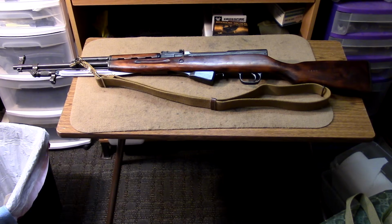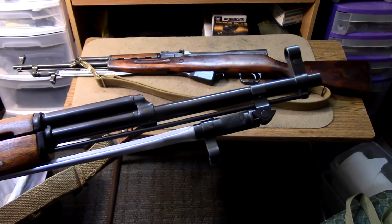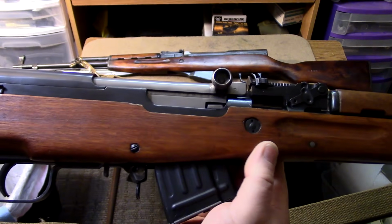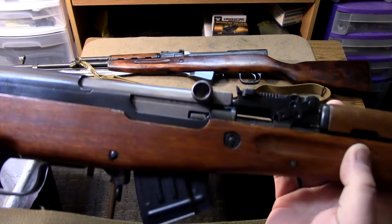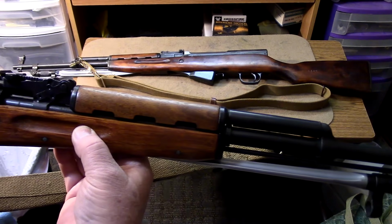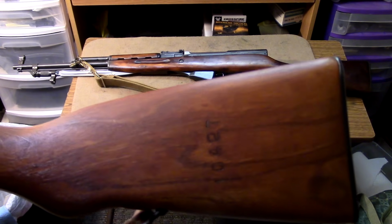Now, let's get into some of the more oddball configurations that you're going to see. This is an SKS D, and you see it's got the spike bayonet on it. Exceptionally nice condition. Probably seems to be unfired. I do not have the box for it, but I do have the accessories for it. Now the D accepts AK magazines. They've been modified at the factory for commercial export.